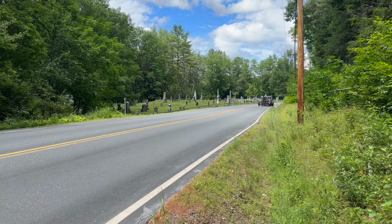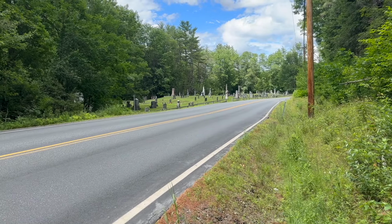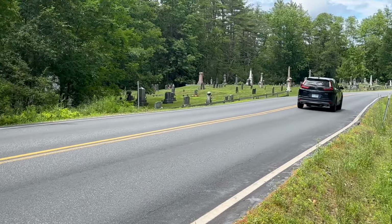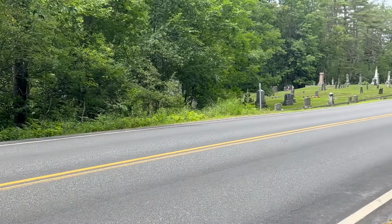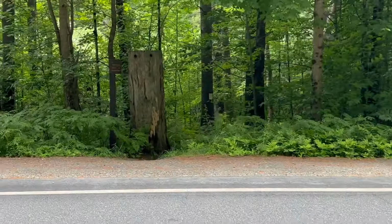Well, we've come to a road crossing. I think this is Etna Road, maybe wrong. And we're told in our guidebook that we don't have service here, but we'll have service in the cemetery, but we don't need to call anybody. So I'm gonna walk across the street and go back in the woods and keep going.